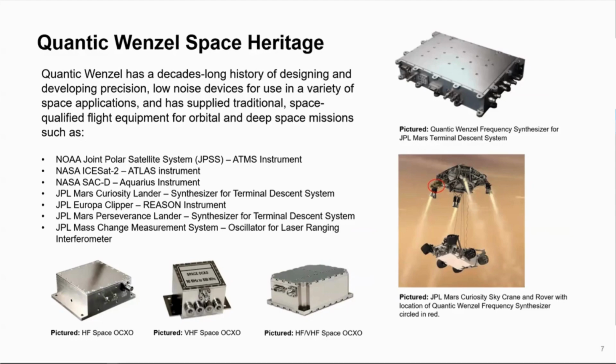There's the JPL Europa Clipper, which is going to be going to the Europa moon, and that's scheduled to be launched in October of 2024, as well as the JPL Mass Change Measurement System, which was recently awarded to Quantic Wenzel and is in current development.